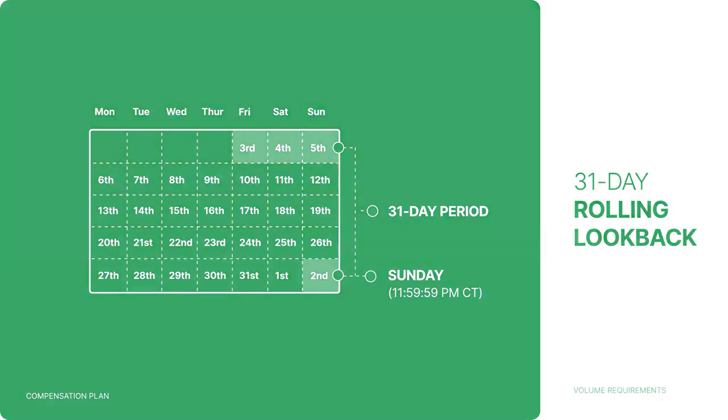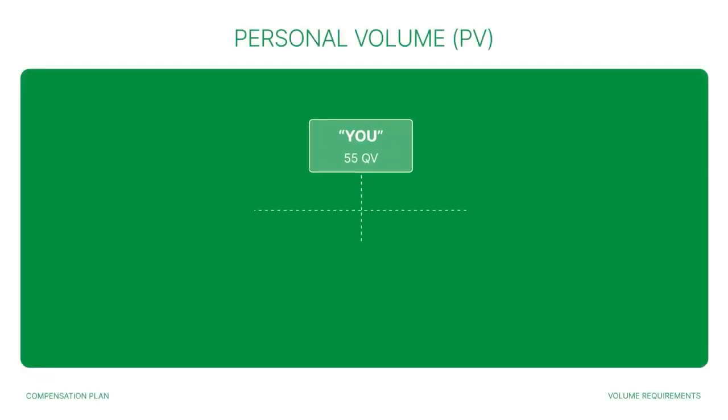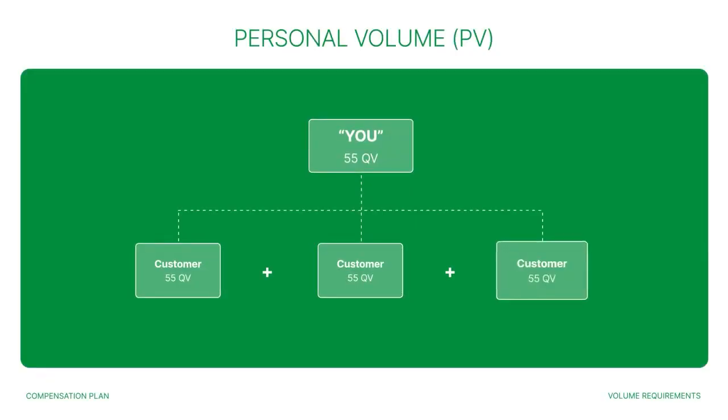So our 31-day rolling period includes that day and the previous 30 days for a total of 31 days of cumulative volume. Personal volume, PV, represents the combined total QV from your personal purchases and sales to your personally enrolled customers. This means if you purchase 55 QV and you sell a product at 55 QV to your 3 customers, then your total personal volume would be 220.